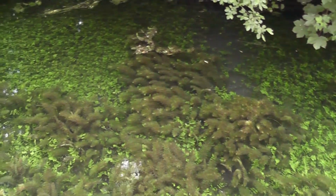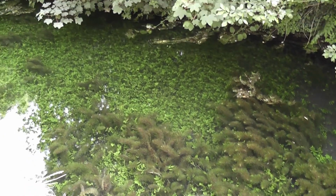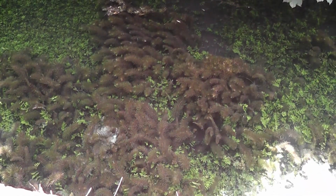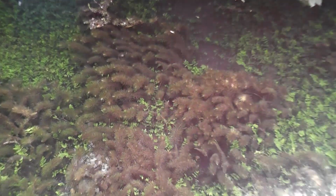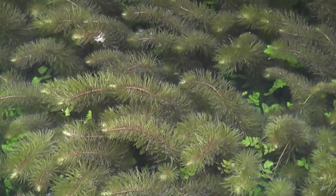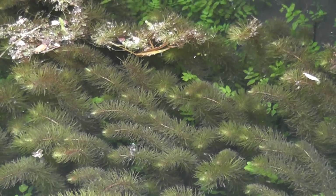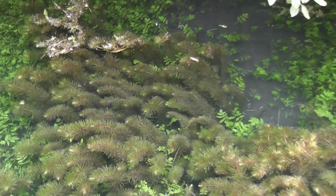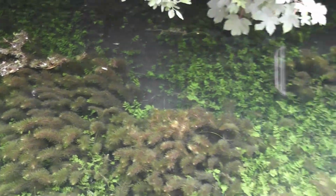There is now some amazing vegetation of the kind that I haven't seen for a long time, almost like pine needles down there. Obviously they're not. Some kind of aquatic plant. Wonderful.